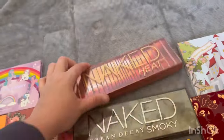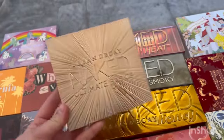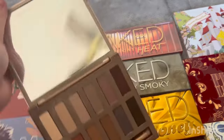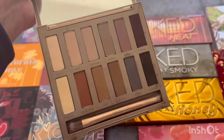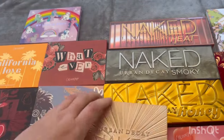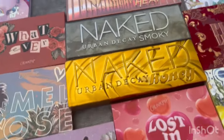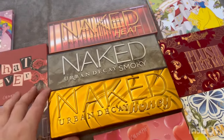Okay, now for Urban Decay. I have 4 from that brand. We'll start with this one. This is the Urban Decay Naked Ultimate Basics. Here's what it looks like. Obviously, matte basics. Keep. I actually like this one, and I did a long time ago try to hit pan in one of the shades. It's like impossible, so hopefully it doesn't roll into pan those eyeshadows, but I do want to keep it.